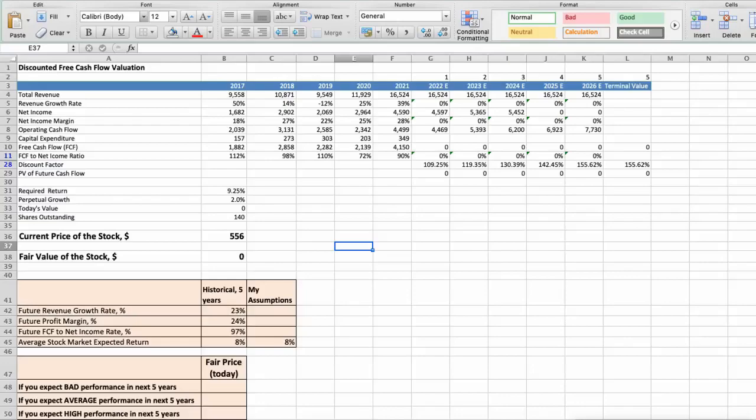This spreadsheet contains some financial data that we will use for the stock valuation. We see that the average revenue growth rate of the stock has been around 23% per year, for last 5 years. The average profit margin has been around 24% per year, for last 5 years. Also the average free cash flow to net income rate has been around 97% per year, for last 5 years. And we expect 8% per year average stock market return.